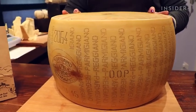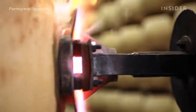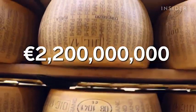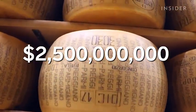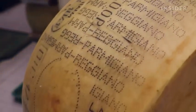Parmesan cheese is a big business for Italy. An average of 3.6 million wheels are produced each year, and the industry is worth an eye-popping 2.2 billion euros, that's about 2.5 billion US dollars, making this cheese one of Italy's biggest exports.